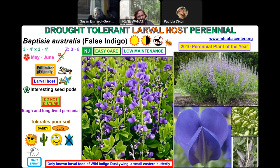native plant, New Jersey native. It does have a long taproot. That's why it's very drought tolerant. It grows into this very shrub looking plant. It doesn't bloom very long.